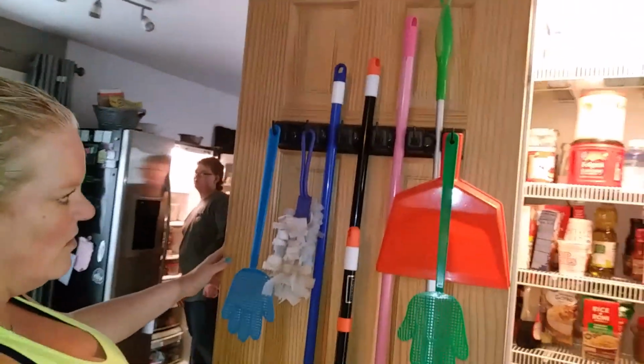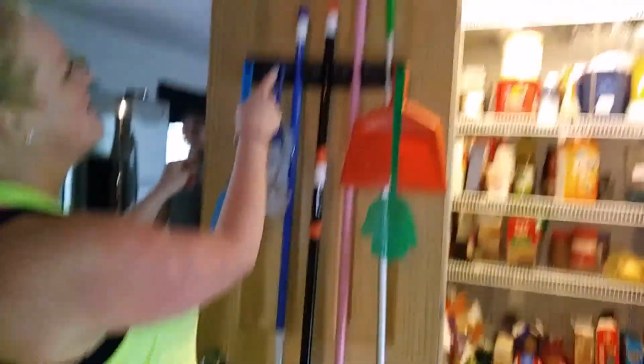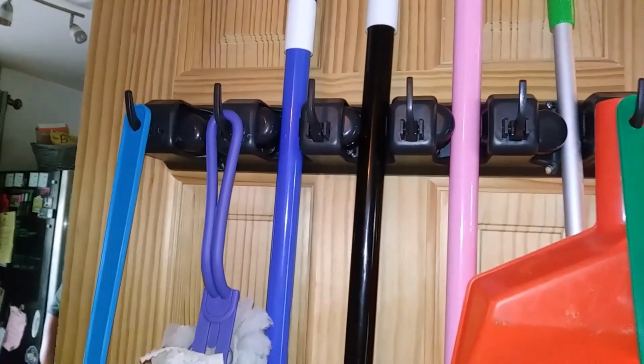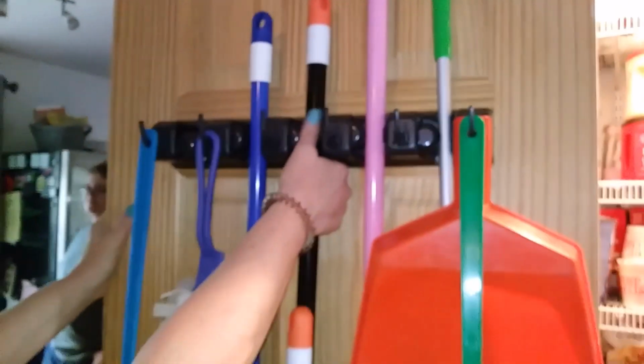So you put this little cookie thing on the door. I put that in there because these were on the floor and all the cleaning products were in there too. It's food. Where'd you get that? On Amazon. I could put a link to that. It's a door hanger.